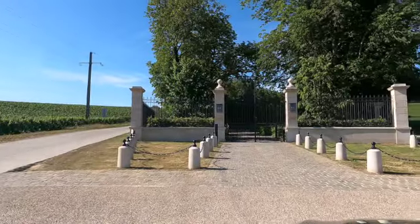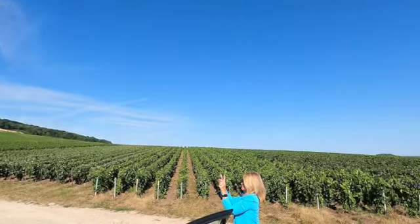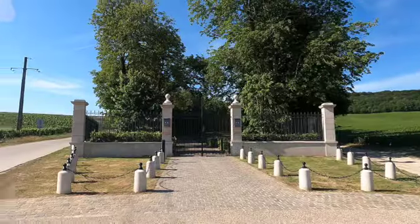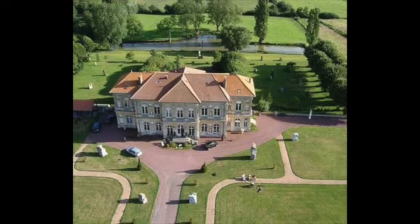On the way to the Moet Chandon winery, we passed by the Chateau de Saran. Years ago, I had the pleasure of being invited for dinner here for an 8-course dinner paired with champagnes and wines that was extraordinary.